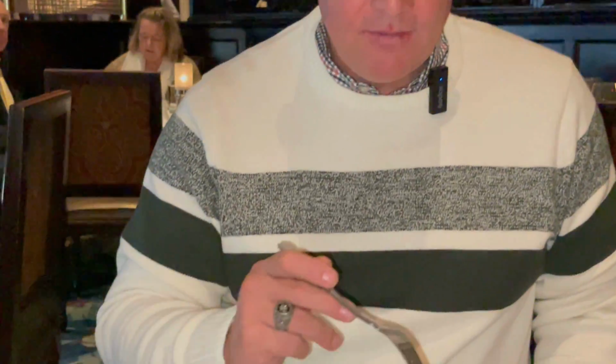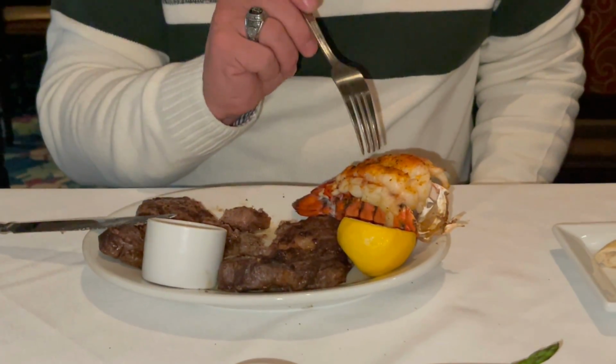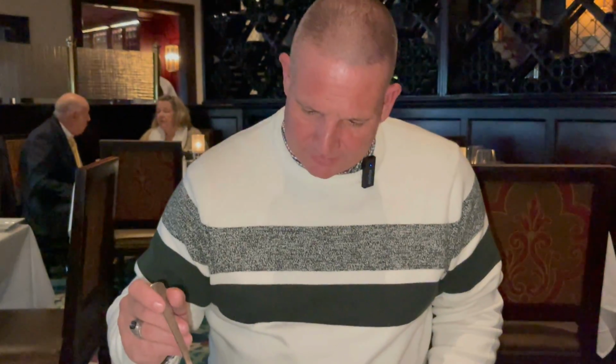Like you said, the steak is definitely hot. It's got a great flavor. And first bite, I think I'm going to enjoy this steak. Oh, I know you are. And this is the one thing I really want to give a try, this lobster tail. And I'm going to get to that in just a minute. This right here is the lobster tail. This is what I want to give a try. Dip it in some of this melted butter.